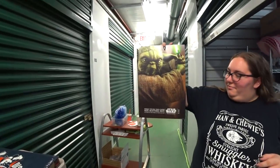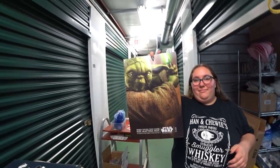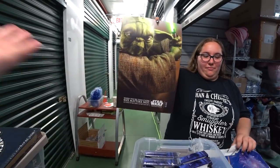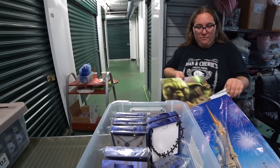Oh, that's nice. When you're this close, size matters not. Star Wars Weekends 2015. That's a rare find. So you'll have to email. Yeah, that's special. But if you were interested in this from 2015, put it in your wish list and ask how much it is. Yoda, Star Wars Weekend 2015 poster.